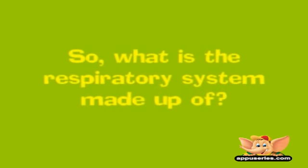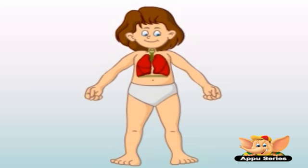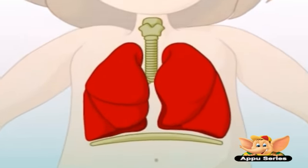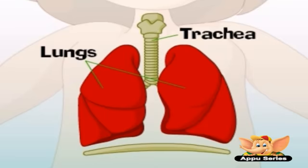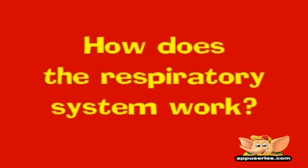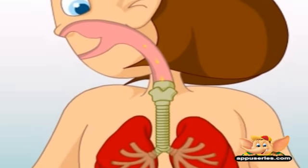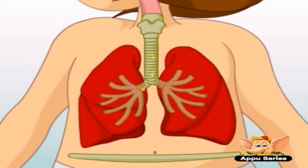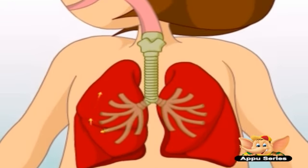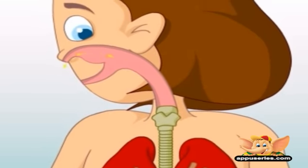So what is the respiratory system made up of? The respiratory system is made up of the trachea, the lungs, and the diaphragm. How does the respiratory system work? When you breathe in air, you bring in oxygen. It goes into your lungs, and when you breathe out, you blow carbon dioxide out.